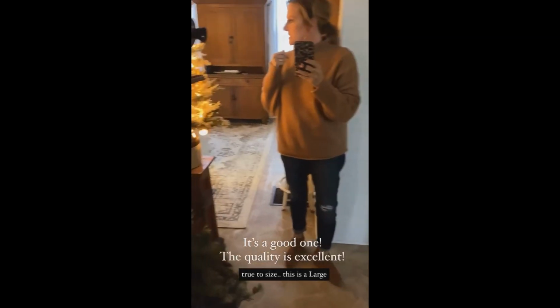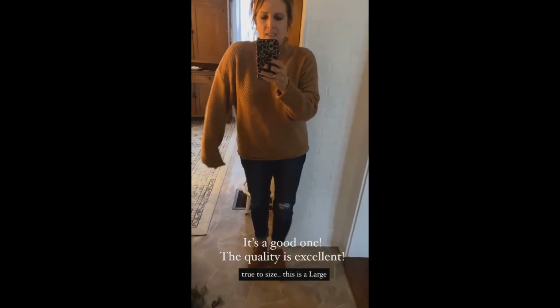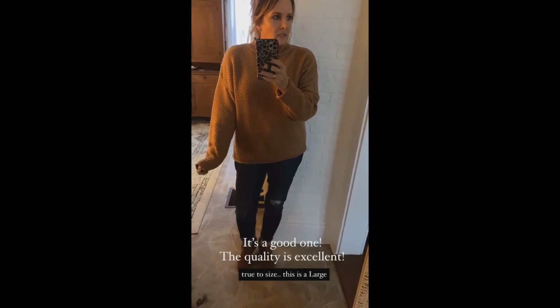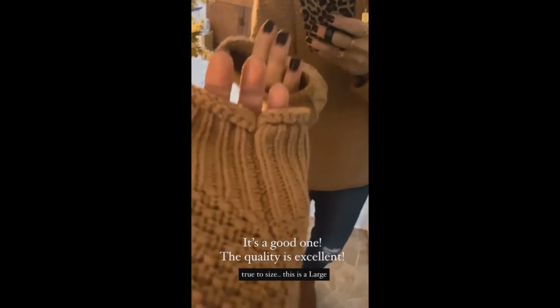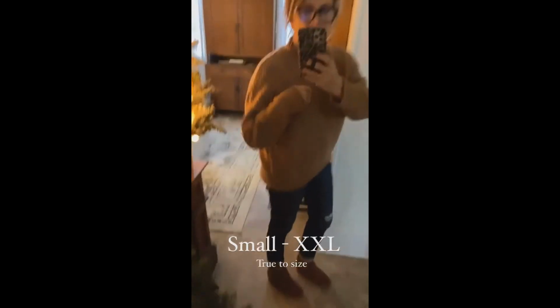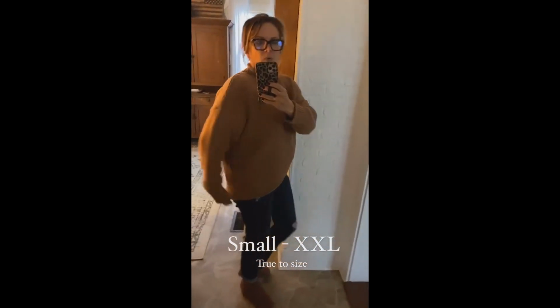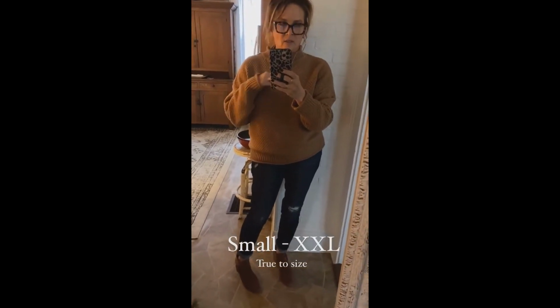Lighting in this house is so terrible. It's so dark. But anyways, this is that sweater that I ordered from Amazon, I believe Saturday. I will link it here. It's a really good one. It is thick, so it's not chintzy or anything. I think that it is too short to wear with leggings unless you put a white t-shirt under it. It's true to size and there are several colors.